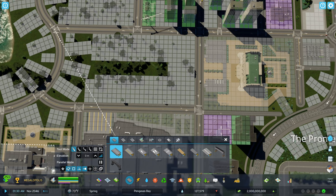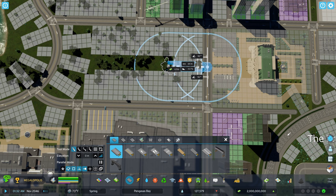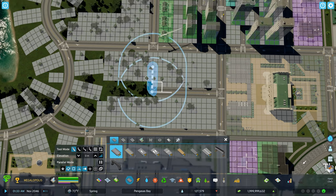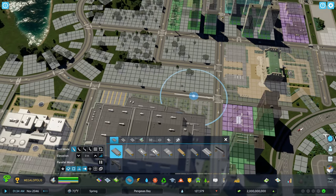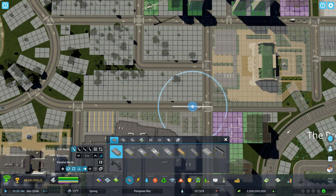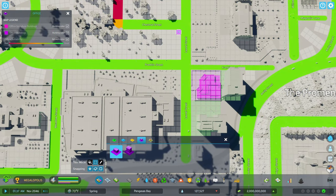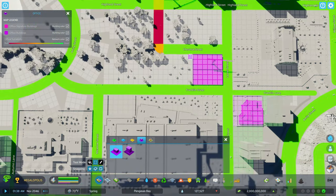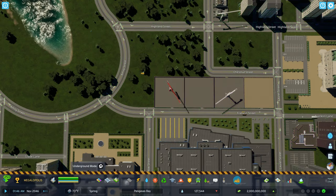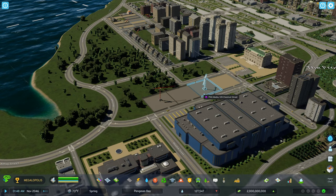So let's do this. Let's come in with a regular road. I want to leave myself probably 6 deep across there. Yeah, let's do this. Just run you right straight up into there, and then right straight up into there. And what that'll do for us, if I do this right, is allow us to come in here with some office, low density, and bring in some 6x6s. There.